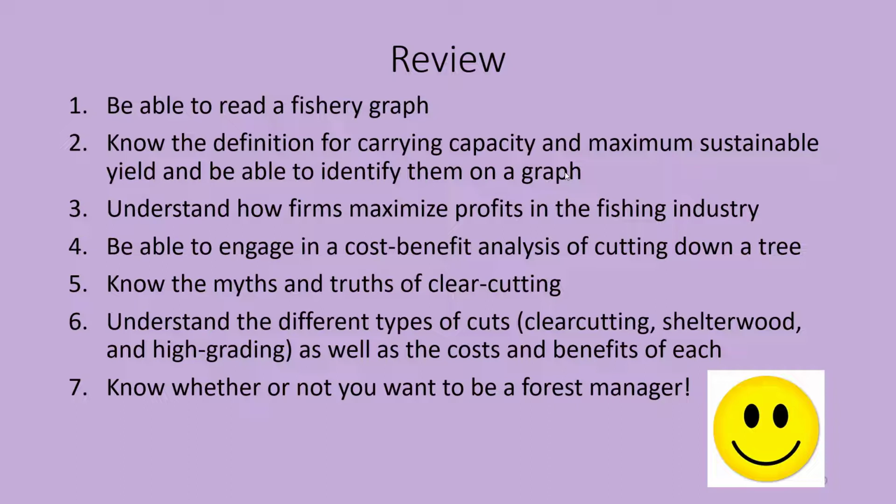Be able to engage in that cost-benefit analysis of cutting down a tree based on the interest rate versus the growth rate of that tree, right, like the example we did at the beginning of this lecture video. And then know the myths and truths of clear cutting. In other words, know which ones are myths and why they're myths, or what the truths are regarding those myths. And then understand the different types of cuts. So know what a clear cut is, what a shelter wood cut is, and what high grading is, as well as the costs and benefits of each.